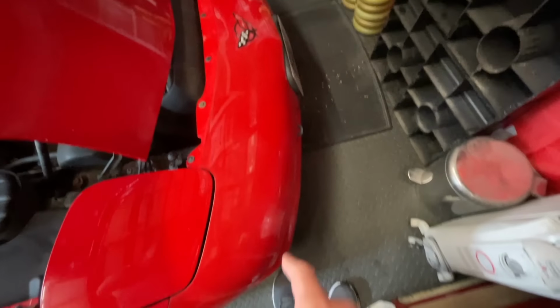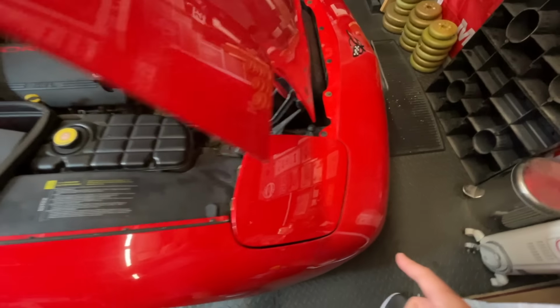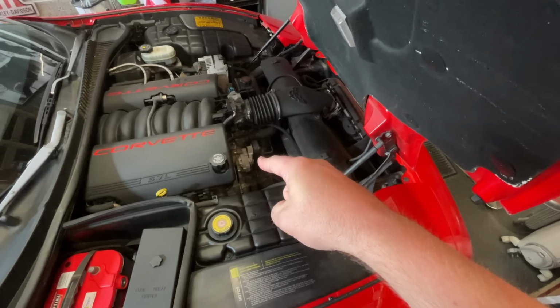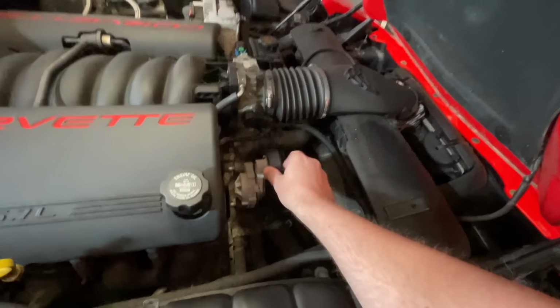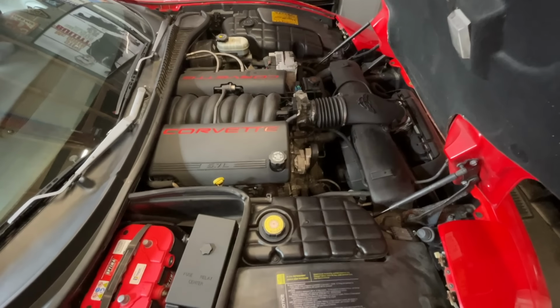Front indicator light here was flashing double quick time, so clearly we've got a short somewhere or a bulb out that we'll need to address. Moving on to the engine bay, new air filter obviously we need to put in. I'm going to put new belts on it and a new tensioner here. This tensioner pulley is wobbly when the engine's sitting at idle and makes a really loud squeaky noise. So we need to get that addressed.